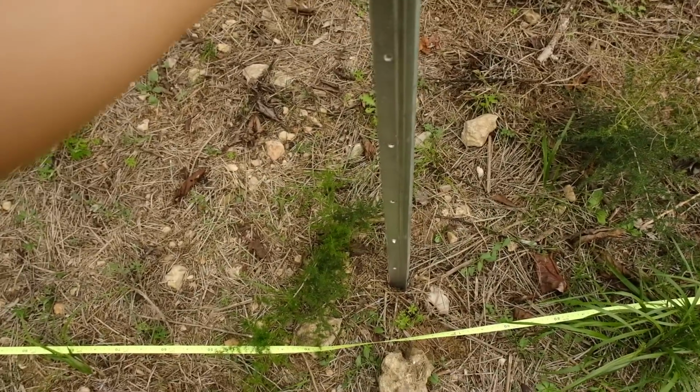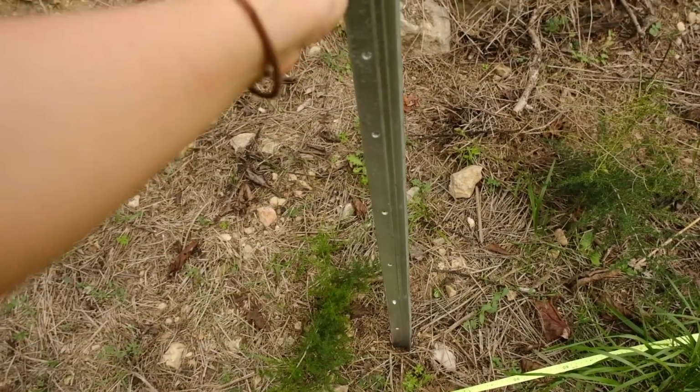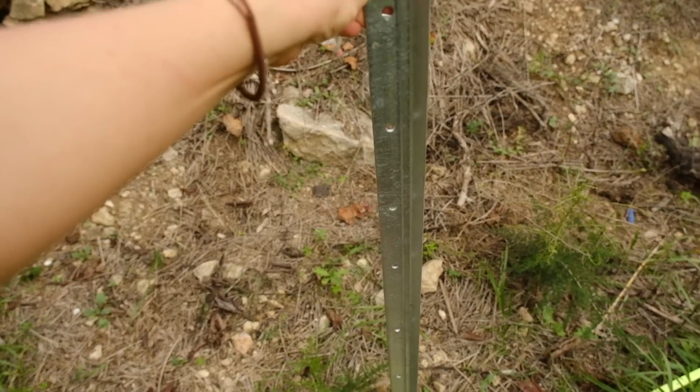Get hold of a hammer drill and drill the holes first into the ground, perforating any rock that might be under there, and then have another go at getting some of these posts in.